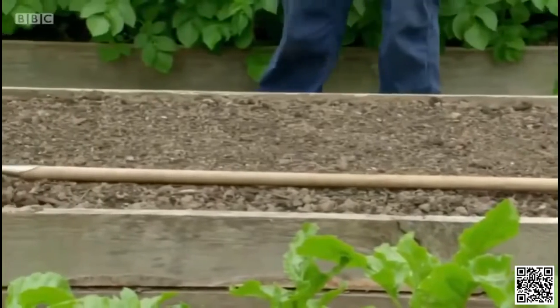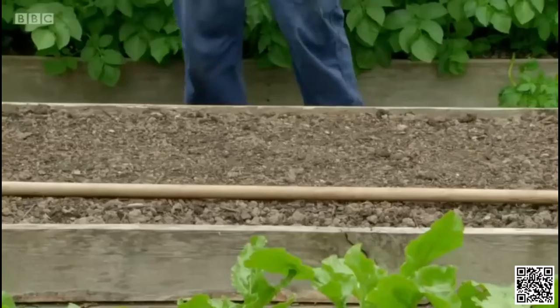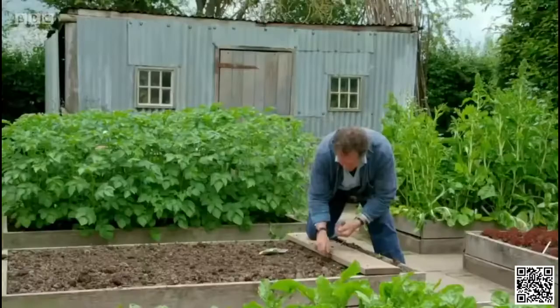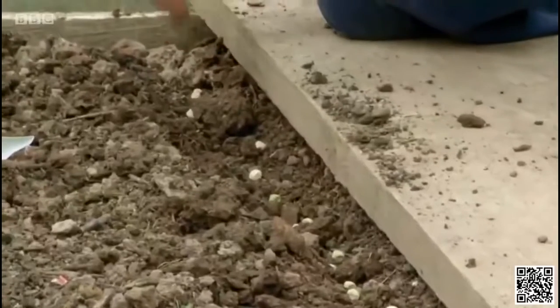I'm going to put my peas in this bed here. It's up off the ground, so that if I put a protective layer around the outside, it'll be difficult for rabbits to get at, and much easier to protect. Now, I've got a variety that I've not grown before. It's called Eddie. I'm going to try it because it is specifically for late sowing. An inch or so apart is fine, but don't obsess over that. Here we go.